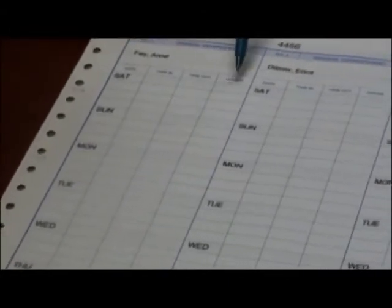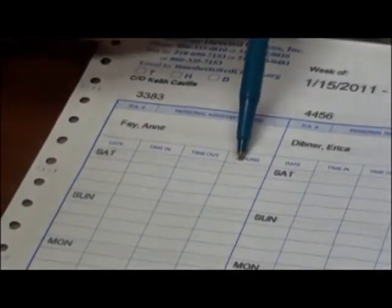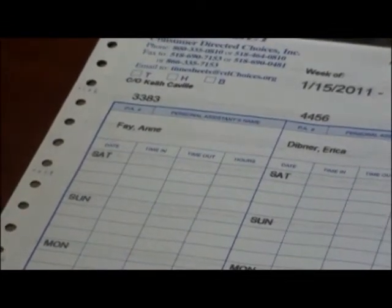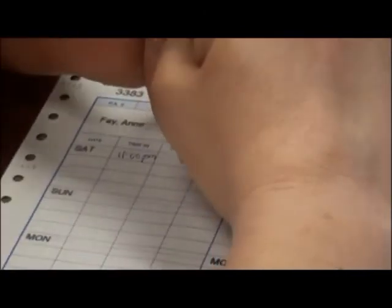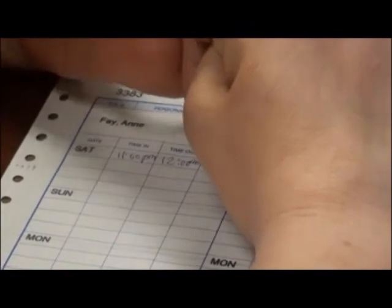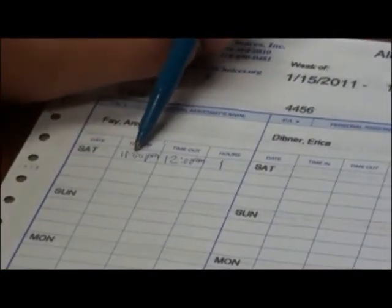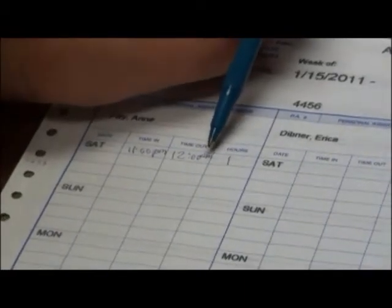Now, the whole big difference here is when someone comes in, you're going to enter their time in, their time out, and the number of hours worked. This was different because in the other timesheet, it was just the number of hours worked. So, we can start out by saying that Ann Fay worked on Saturday, 1/15, from 11 p.m. to 12 a.m. for 1 hour. Note that you use :00, and you have to put the PM and the AM so that we know if it's morning or afternoon.